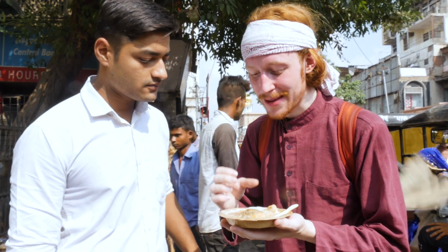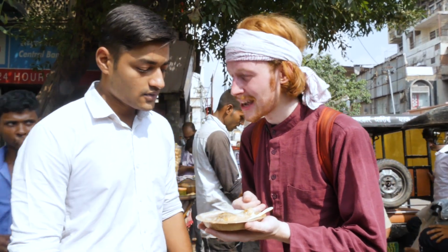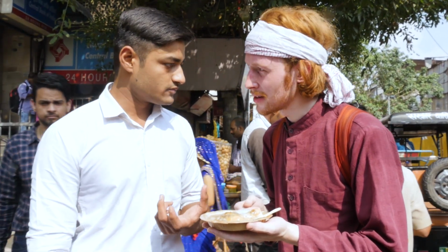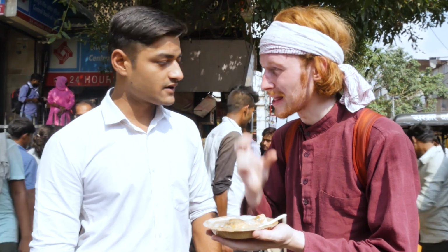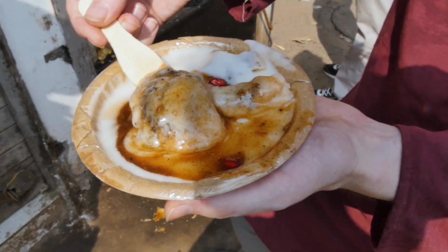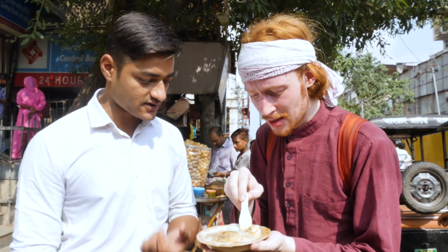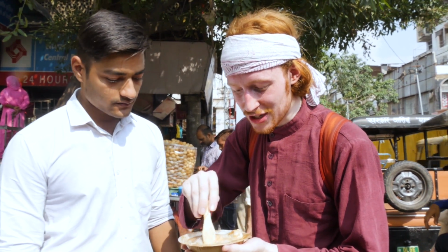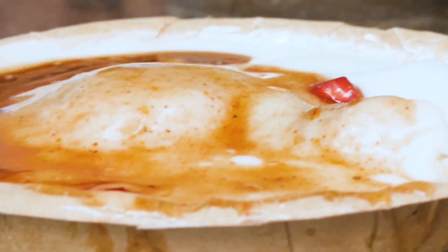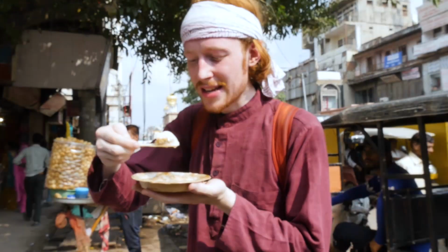So I know dahi means yogurt, but what actually is the bhalla? Bhalla is like dim sum, made from the lentils. Okay, so it's like a dumpling made from lentil. Yep. Wow, like a little lentil bread. And you have some pomegranates in the chutney also. Yeah, so some sweet chutney up in this yogurt mixture and some little chunks of pomegranate too for added texture. All right, time to dig in.